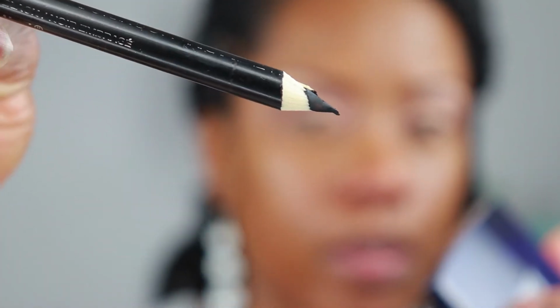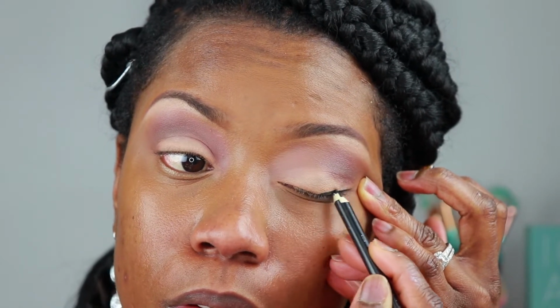I'm gonna go find a black eye pencil so I can line my eyes and put my lashes on. You just gotta make sure your eye pencil is nicely sharpened, very sharp. This is Wet n Wild. It's a very soft pencil, so it glides on very nicely. I like that. And it's jet black.